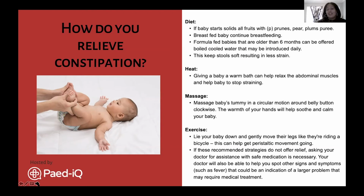And then my last step is that baby in the picture, that cute baba. Baby's laying down on his back, and you gently move the legs as if they're riding a bicycle. It's this gentle motion with the little legs. And this really helps the peristaltic movement, so basically the movement of the inside track of the tummy, and it gets everything going. It also helps with gas, so it gets the gas out, and your baby will feel much more comfortable.